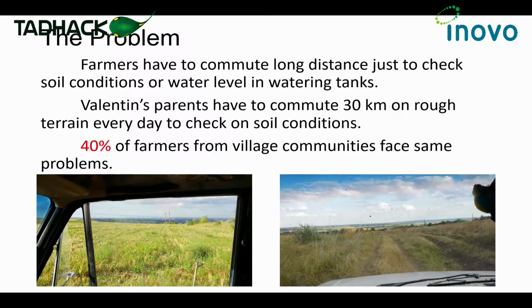Farmers in Romania have to commute long distances to check soil conditions or the water level in watering tanks, and here we have Valentin. His parents are farmers. They have a farm that is 30 kilometers from their village, and they have to go through rough terrain every day to check on soil conditions, to see if everything is fine there. This problem is common in the village. Almost half of the farmers there have to do the same traveling almost every day, all summer long.